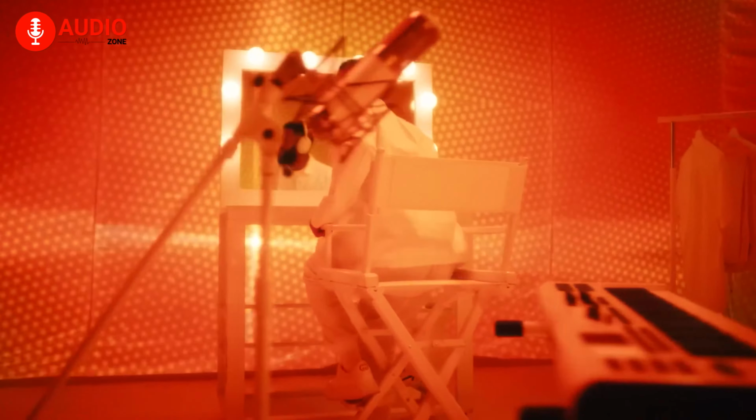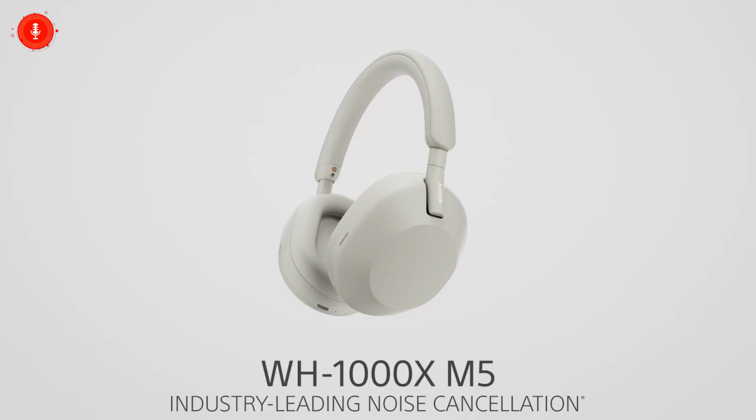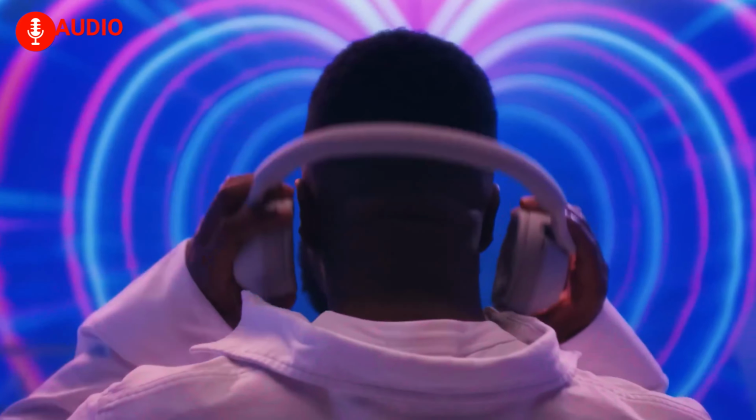The big questions are, what's changing? When are they launching? And will they be worth the upgrade over the XM5? Let's break it all down.